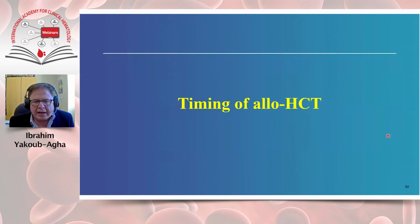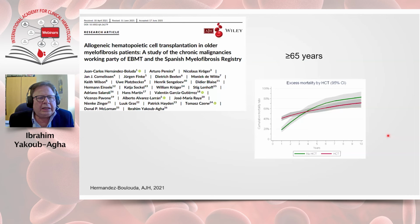Excuse me. Now, timing of allo. When to do allogeneic transplantation? This is a big question. Here with the Chronic Malignancies Working Party, we worked on this, comparing patients who underwent allogeneic transplantation to patients belonging to the Spanish myelofibrosis registry who did not. It was very difficult work and very sophisticated statistical analysis to have this work done.